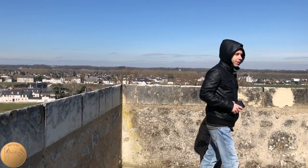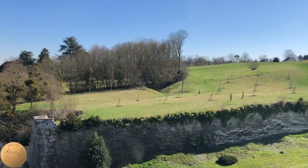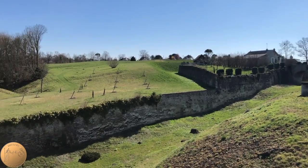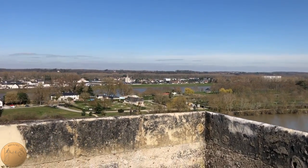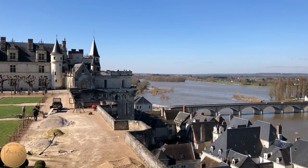And if you look towards the back of the castle, you'll notice that there are walls back there that actually were used to help fortify this fortress and protect the castle. But this is a very windy area, as you can tell in the video. And so this is also a great place to see the Loire River, which, as you can tell, is very wide and leads up to the Amboise Castle.